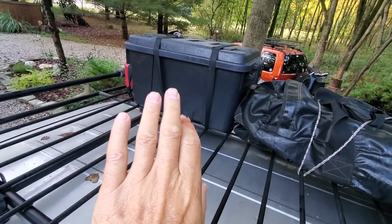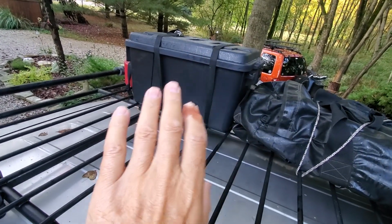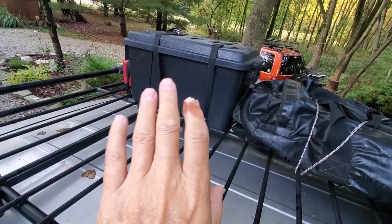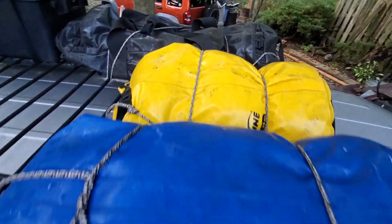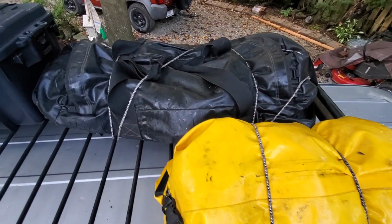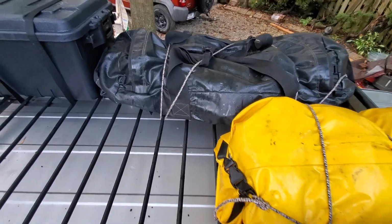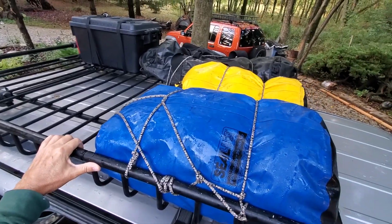But I do have my backpack in there, and I have it in a big commercial black bag, so it will stay dry. And I've got everything tied off. Clothes in here. Got my warm winter clothes in there. Have a few things in the black bag. Got a few more things to tie off. Okay, I think I have everything loaded up that's going to go on top of the Montana.